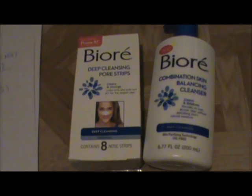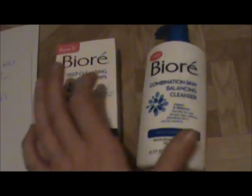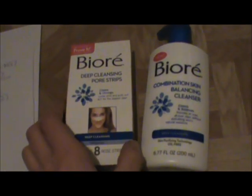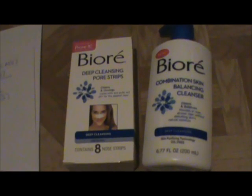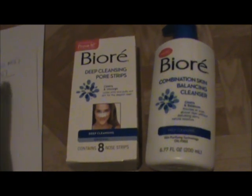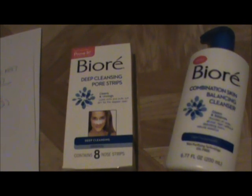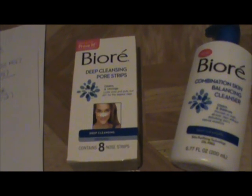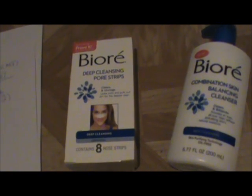We have a coupon for buy one pore strips, get a free cleanser that came in the Sunday paper. All right. So there's also another coupon that you can use with these to make it an even sweeter deal. The buy one, get one coupon automatically takes off $7.99. And then a lot of the Biore products are coming with a $1 off Peelie connected to them.